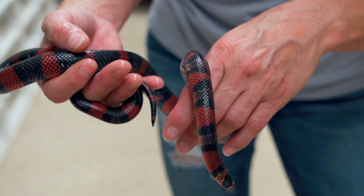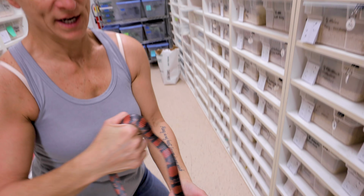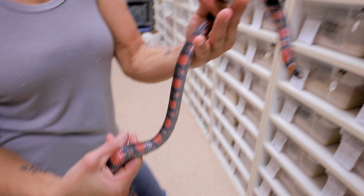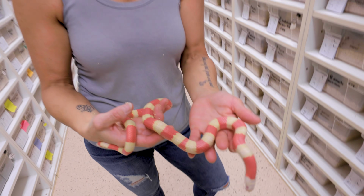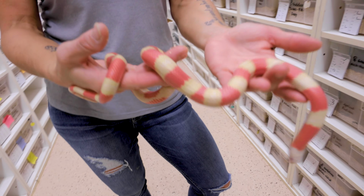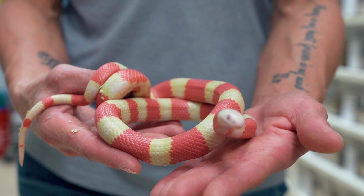This one is just more heavily pigmented. They are similar to the Pueblans, where you can breed them to be cleaner. This guy's also in shed, so it's not quite as pretty, but this is typical of what a normal one can look like. Again in shed, but you can still see this is what a more normal looking albino would look like. So you've got yellow, red, and white in there.